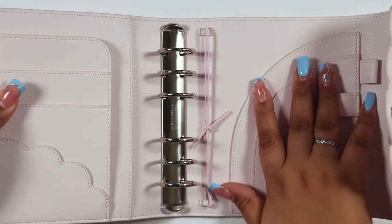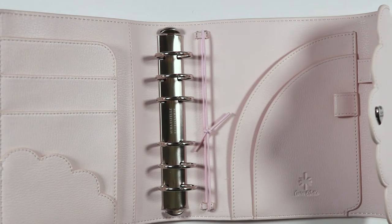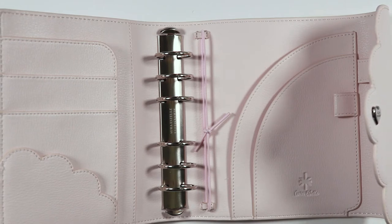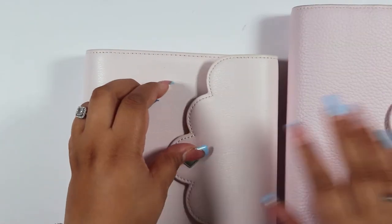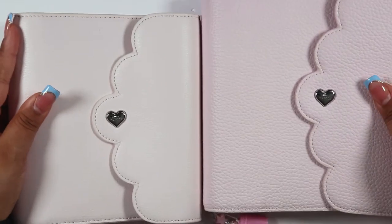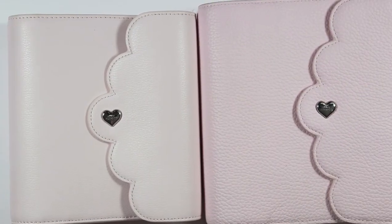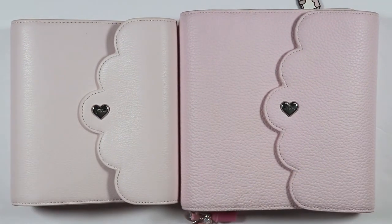I don't think I paid attention to whether my B6 Cloud has that, but I do have my B6 Cloud right next to me, so let's check. Oh yeah, it definitely does. I just never noticed. So this is my B6 Cloud. Let me show you the color comparison, the texture comparison, and the size comparison. So A6, B6, you know, we love a 6. There you go. There's the comparison.